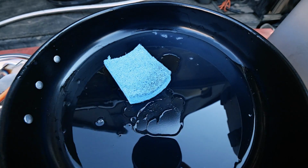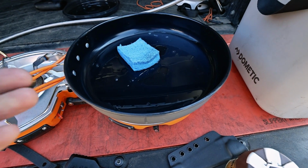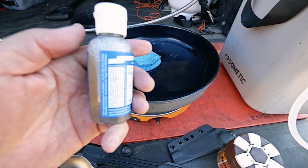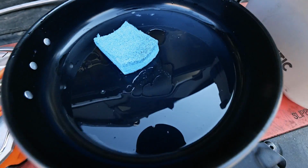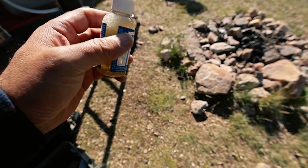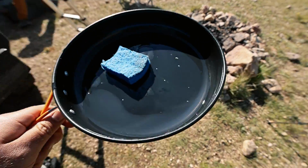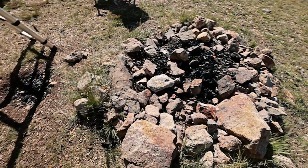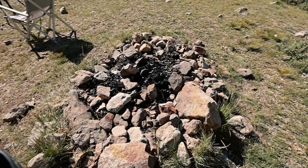So I get questions sometimes how I clean pots and pans. I'll usually get a paper towel and try and get all the main junk out, and then some water and Dr. Bronner's and a little sponge, and then scrub it out. And even though this is all natural, biodegradable, everything, I will usually try to dump out the water in the fire pit or something, so that way it's not potentially harming any of the plant life.